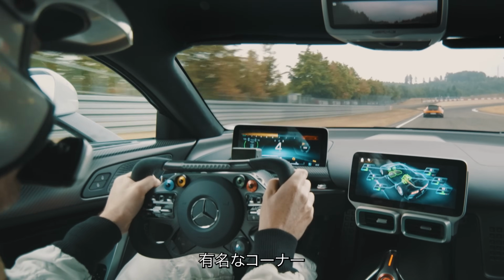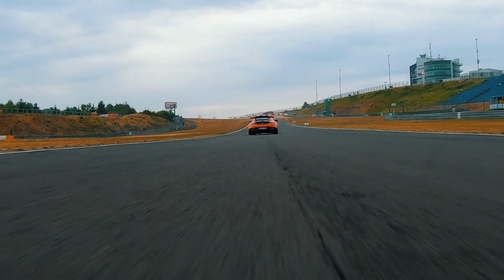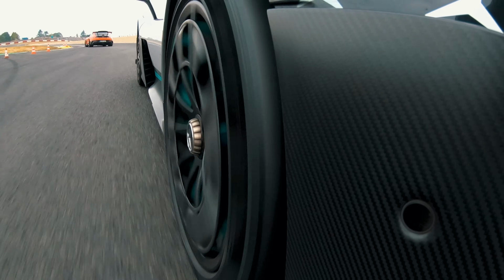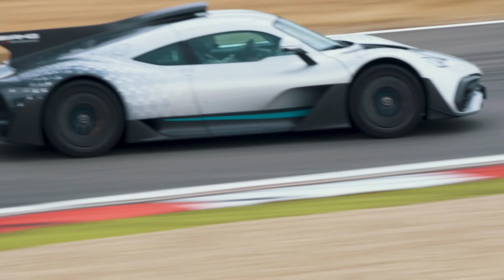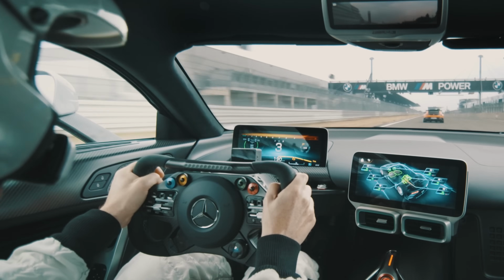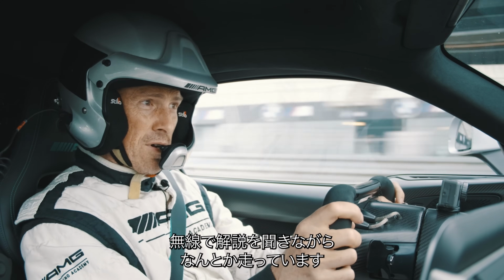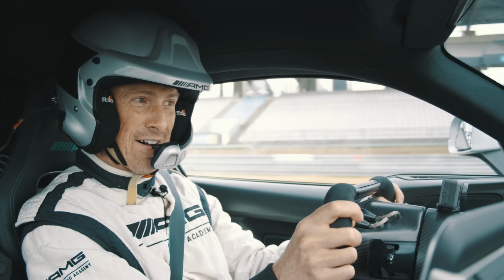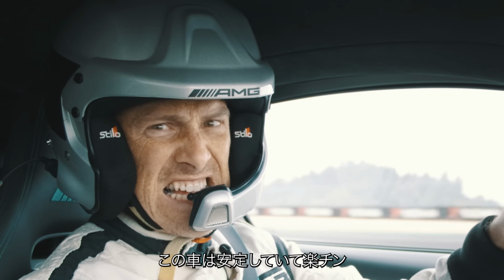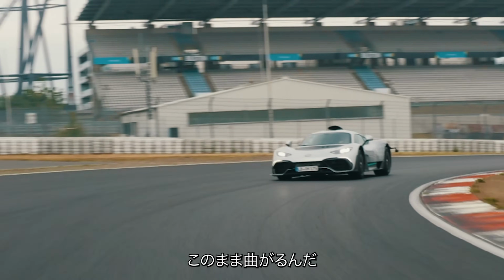Whoa. This is some circuit, you know. The pickup is so smooth. So I'm trying to listen to Bernd on the radio, follow the track, feel the car. It's a little bit of a sensory overload, but it feels quite stable and easy. Well, I'll cock that up. Just hold on, let it roll round.